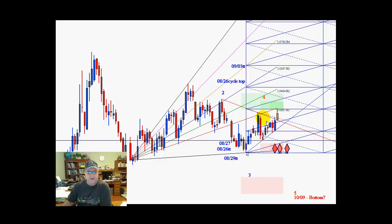The other thing is I've applied Fibonacci fans here, where you find the lowest close of a previous move. In this case, since prices are moving up, I'm going to be looking at an inverted V formation, which is from here to here to here.